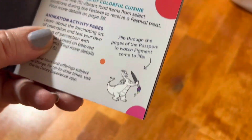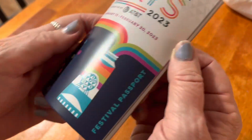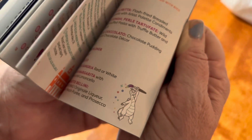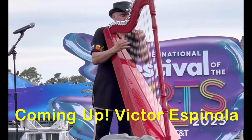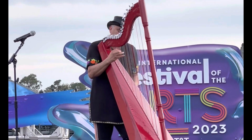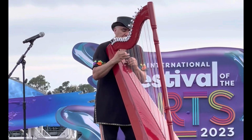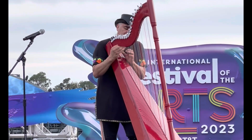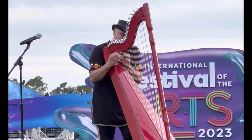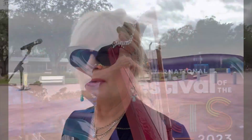Now check out what happens when I flip this passport book. Keep your eye on Figment in the corner. Showing you a lot of art today. All kinds of art.